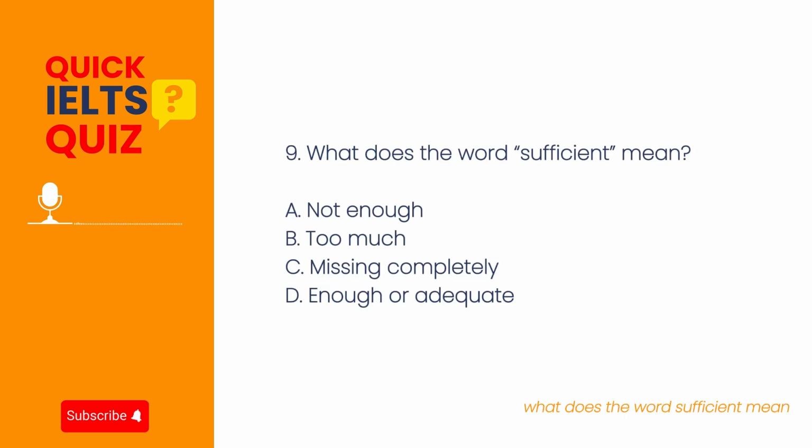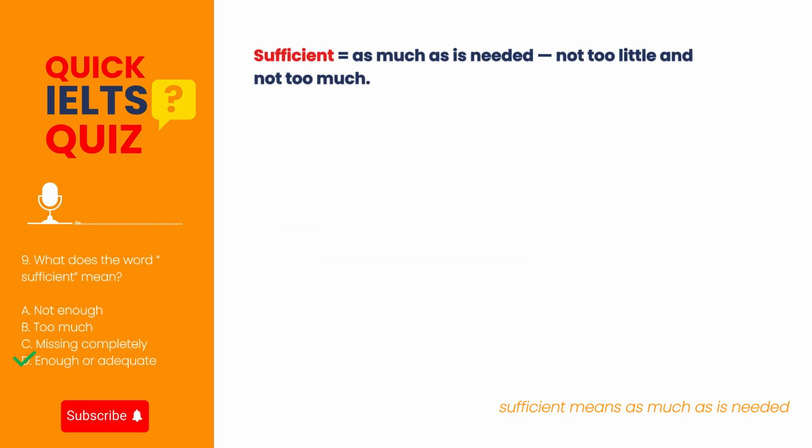What does the word sufficient mean? A, not enough. B, too much. C, missing completely. D, enough or adequate. You have 5 seconds to think. The correct answer is C, enough or adequate. Sufficient means as much as is needed, not too little and not too much. It describes a quantity or amount that meets the requirement.